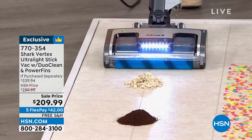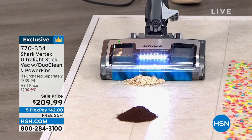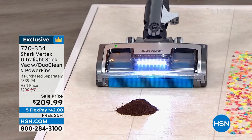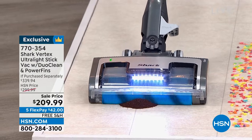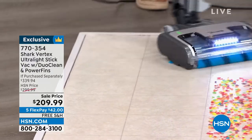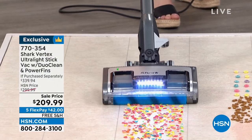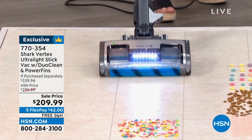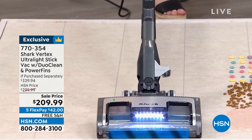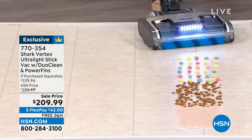Okay, that's a big pot. Looks like it would spew it everywhere. Yeah, so we've got a big pile. Duo Clean technology, which allows you to annihilate big, huge piles like this. Seriously. Self-cleaning brush roll. Never have to clean a brush roll again. Lightweight design. Full power of an upright. LED light. You've got this two-in-one. I'm telling you, this checks every single box that Shark has in this one unit.